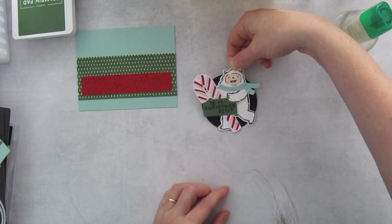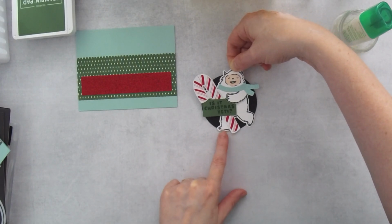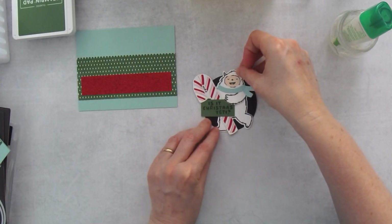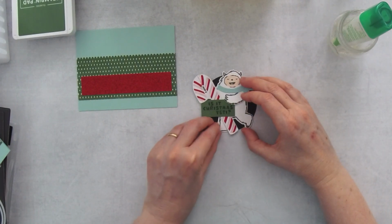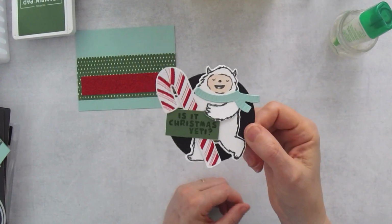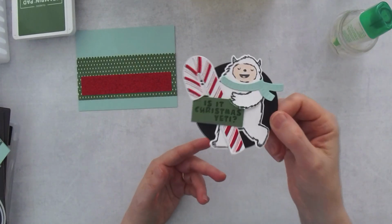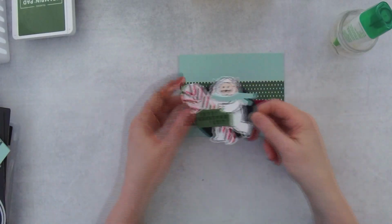And then I just want to have this down near the bottom of the circle, his foot. And then I'll lay this all on here, a little bit to the right. The black circle just helps make the Yeti stand out. In the original card, it was a white circle, but that's because they had a lot of color on there, but I have a lot of white. So if I had put a white circle on the back, it wouldn't have stood out so much.